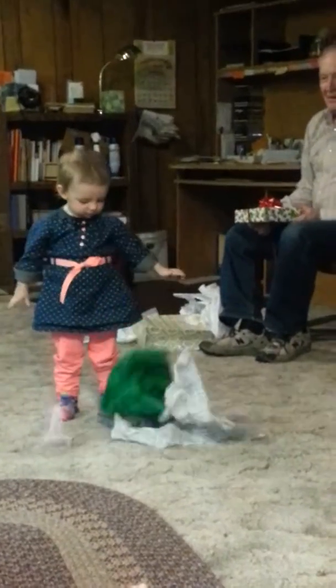Why don't you open this one first? This is Libby from Todd. Thank you. Layla, open this one first. She's trying to figure it out. She's more interested in the paper. No, this tape is ours. Oh, goofy. Here's two. Layla, look at your present. You want to open your big one? Open this one first.